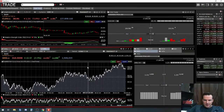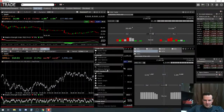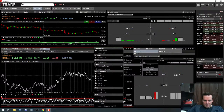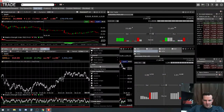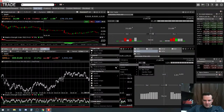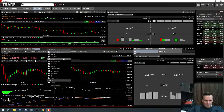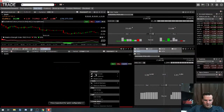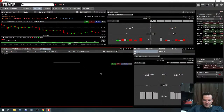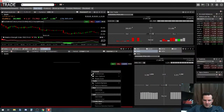So let's see if I can get this chart to work. Candle chart. No, it just gives me a bunch of blurs. Let's see if we can get a bar chart going at least. I just want some color in this thing. Nope, no bar chart. What we'll do is, you know what, let's get rid of it. I think you need to set up the chart before you put the stock in, is what happens. So we'll set up a new chart for that.